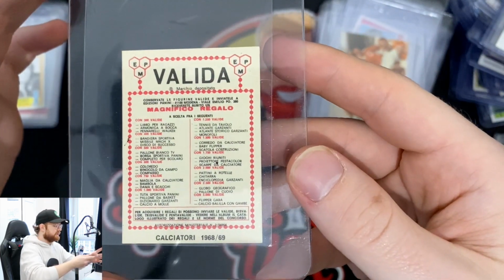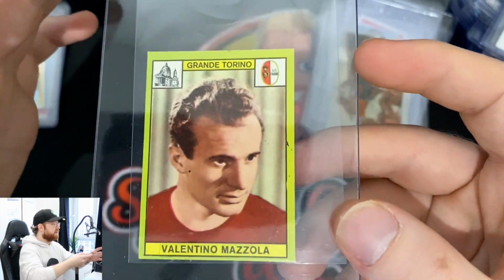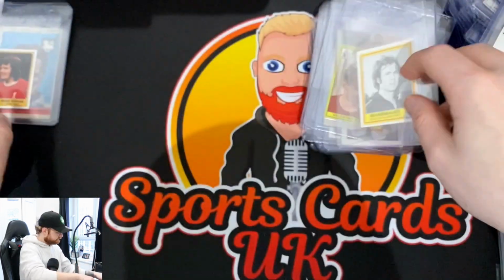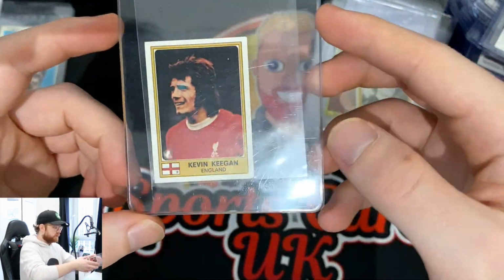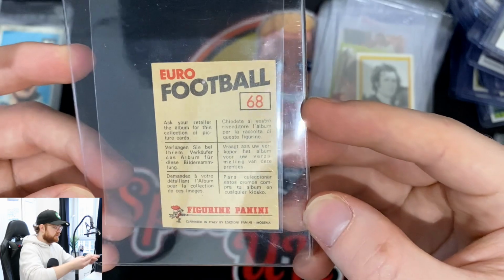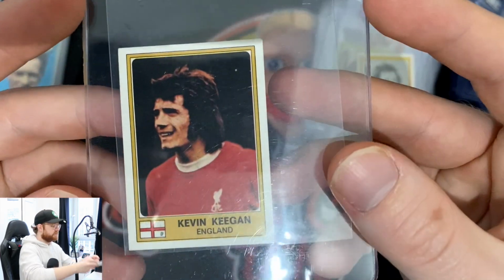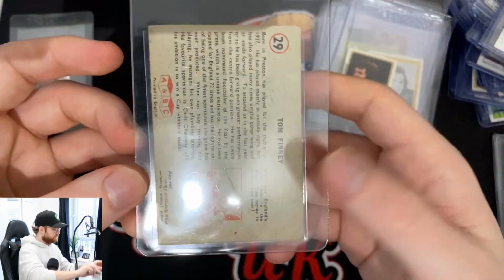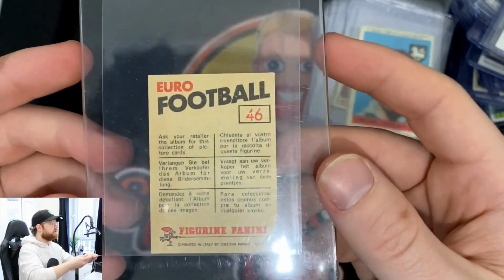But this is a Vélida 1968. I think it's like a reprint, potentially. A Beckenbauer from Europa 80. A Kenny Dalglish, which is from Euro Football 68, or Euro Football, actually. I think the 68 is the card number, sticker number. A Tom Finney, A and BC. And then finally a Beckenbauer from that same Euro Football set. There we go. Oh, my arms are killing from doing this the whole time. But there we go. That is my vintage soccer collection.